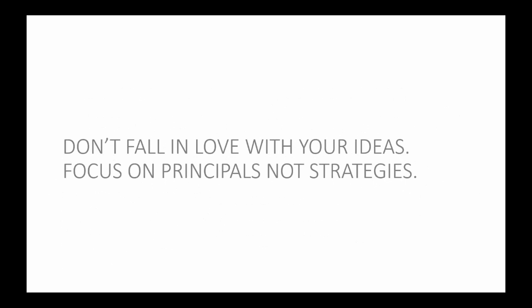The other big lesson of the collaborative process is something I've learned, and I do tend to get carried away with some ideas I have, and I think they're great, and it's important not to fall in love with your ideas, and like I said before, focus on the principles and not the strategies. And I spelled principles wrong, sorry. That should be principles with a P-L-E-S. So don't fall in love with your spelling either, I suppose.